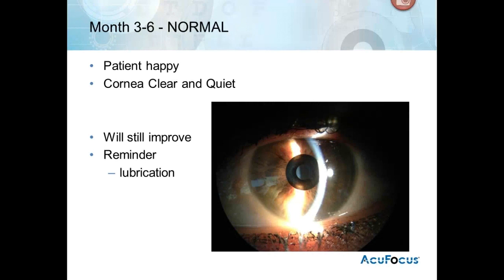Month 3 to 6, again, patients should be happy, and the cornea should look clear and quiet. It still will get better. I found that my vision even got better up to 2 years. So I still want to remind those patients to stay on the drops, still use their lubrication, and not stop anything.